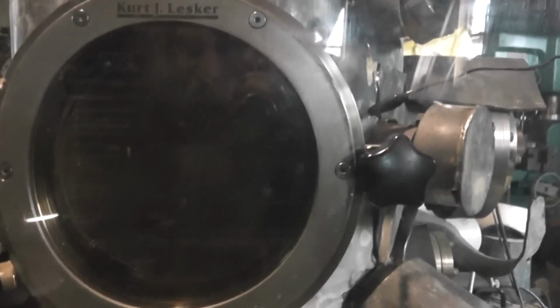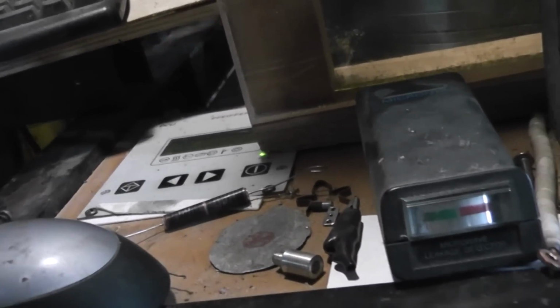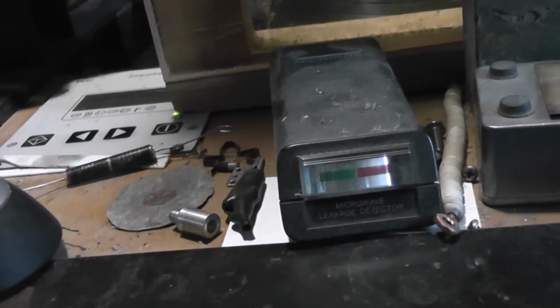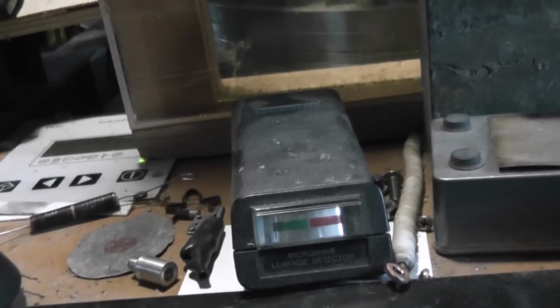More later. Here it is doing that thing that sounds like 60 hertz. I've got it running kind of stable. It's only running at 30 kilovolts or so. I'm going to back off the ion source. And it went out. And back to this stuff.